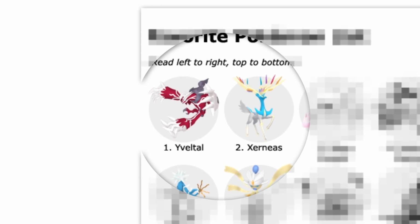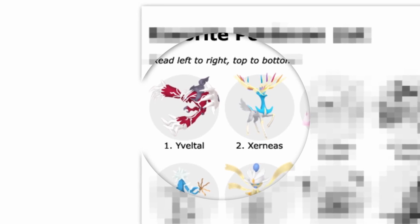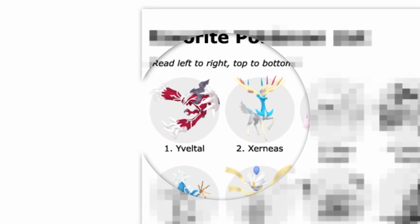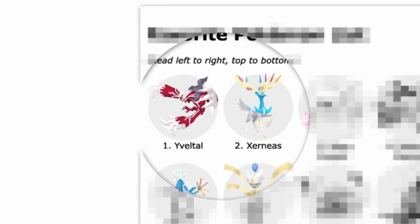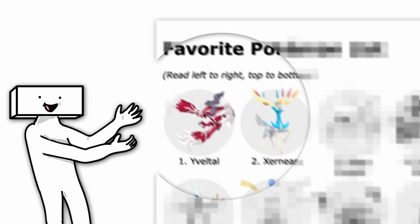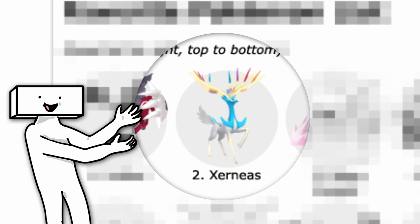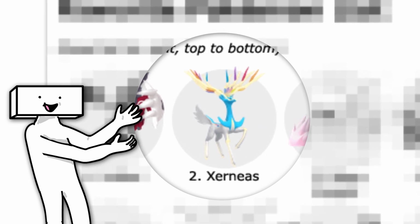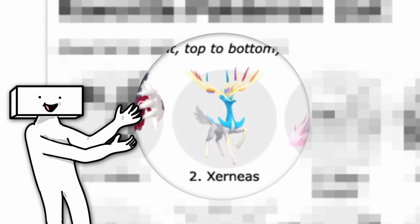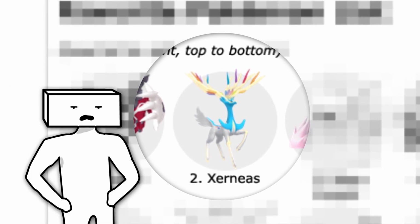Honestly, before I live streamed, I didn't even know what their shinies looked like. I never bothered checking them out. But when I saw them on this list, I just knew they were going to top it. I mean, look at Xerneas. The slight change in the hue of the blue makes all the difference. The colorful rainbow horns and changing the black to white. This Pokemon is peak design. There are no flaws. If you disagree, you're wrong.